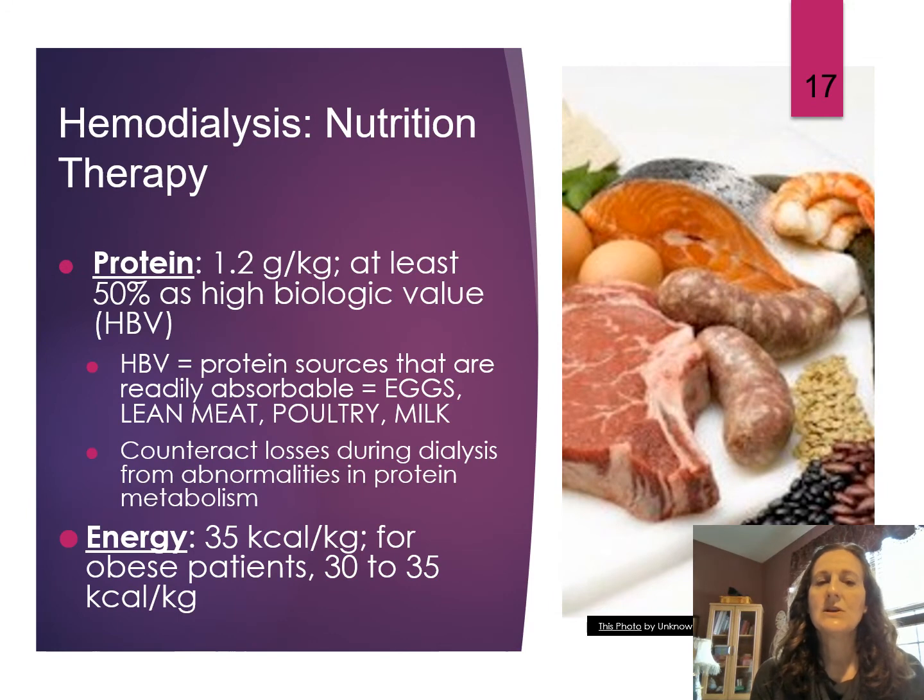As we mentioned before, patients on hemodialysis will receive a higher level of protein, looking at 1.2 grams per kilogram of body weight. We talk about HBV, which is protein sources in the diet that are high biologic value. Well, what does that mean? HBV are protein sources that are readily absorbable into the blood. They break down very readily.